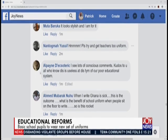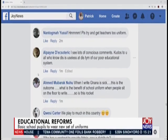Desoteric says, I see lots of conscious comments. Kudos to you all who know this is useless, at this time of our poor educational system. Ahmed Mubarak Nuhu says, when I write Ghana is sick, this is the outcome. What is the benefit of school uniform when people sit on the floor to write?